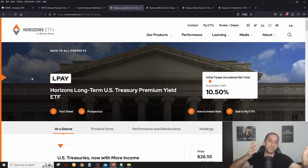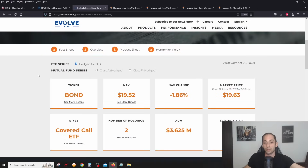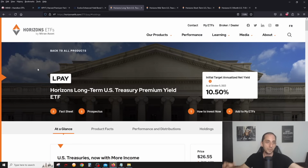40% on Horizons, 50% on the Evolve and the Hamilton one. The management fees, well, Horizons and H bond are the same. Evolve is the one that has no management fee now, 0 until March. Then it goes back to 75 basis points. Maybe they'll change that. Maybe they'll lower it to 45. That would be my guess to be competitive, but maybe not. I don't know.